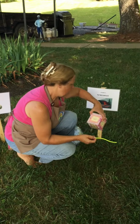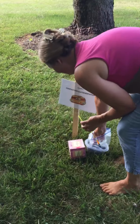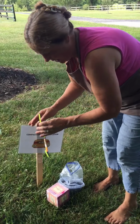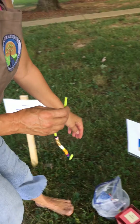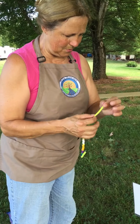Go to sediments. Now I've been eroded down to just a little sediment again. So where are sediments? Not a rock yet. I'm a sediment waiting to be formed into a rock again. Go to compaction and cementation. So now I'm getting compacted and cemented together. It kind of hurts being pushed down together like that. Now I formed a sedimentary rock. The sediments were compacted and cemented, and now I'm a rock again. Woohoo!